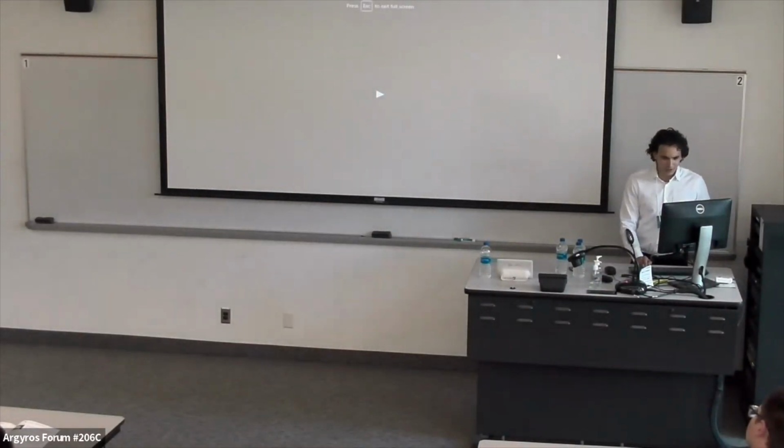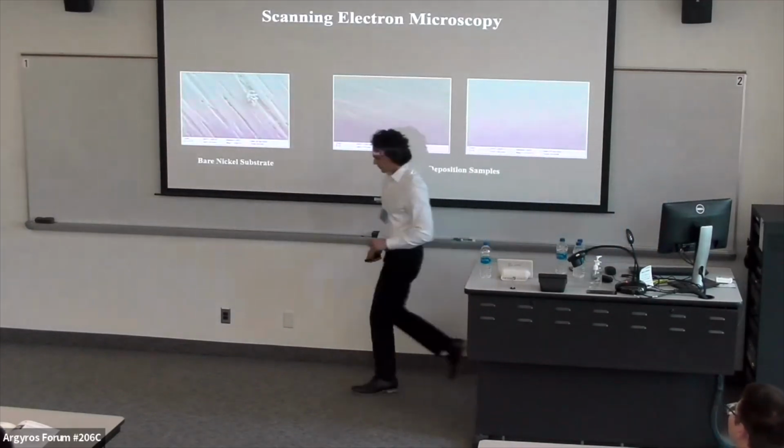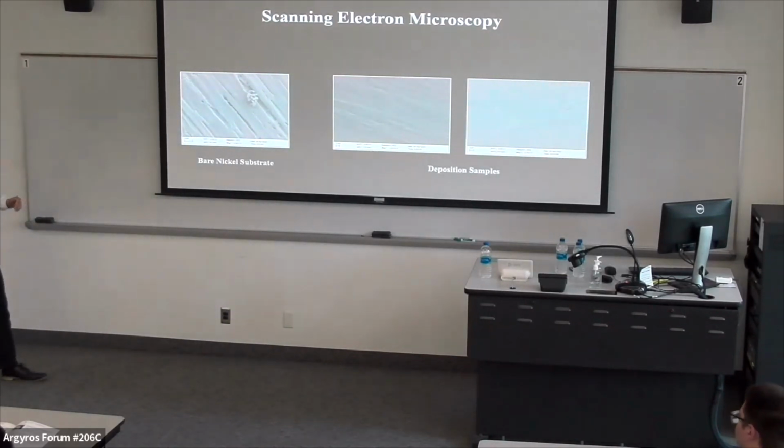Okay, so unfortunately we can't see the video right now, but you can imagine this beautifully purple plasma just shocking your eyes. After doing this deposition, I characterized these results using a scanning electron microscope.